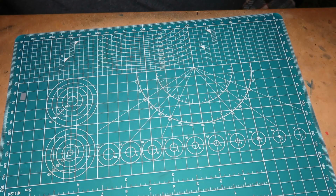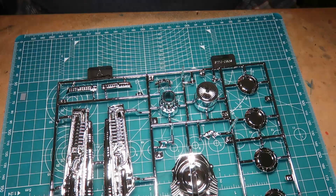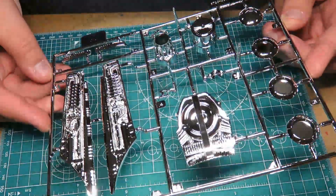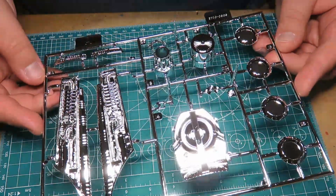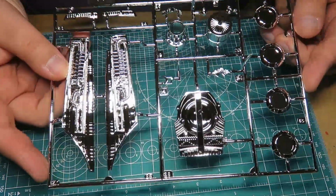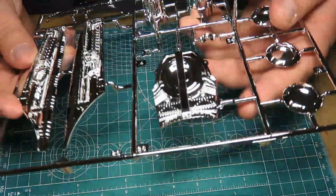So let's go over here to the clear parts, or chrome parts, sorry. My bad. That is shiny. That is a lot of shine right there. Look at that. Man, oh man. Not sure I'm going to keep any of this chrome. I'm going to probably get rid of it all and repaint it. Of course, you do not have to do that. That is just what I'm going to do when I get around to building this thing.